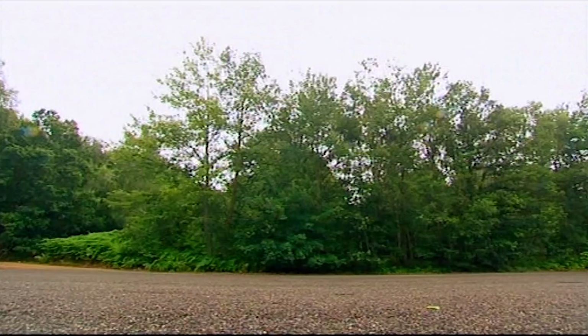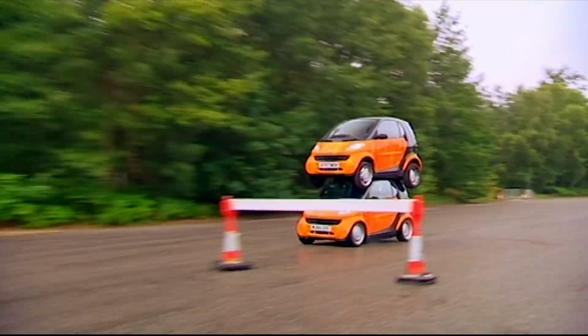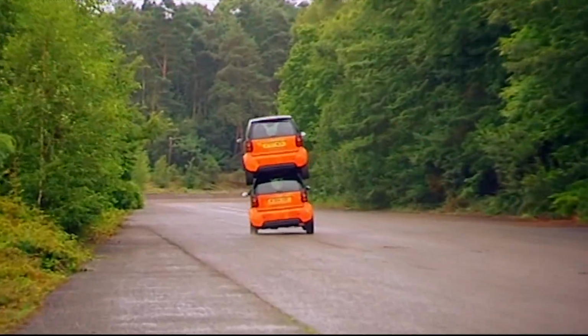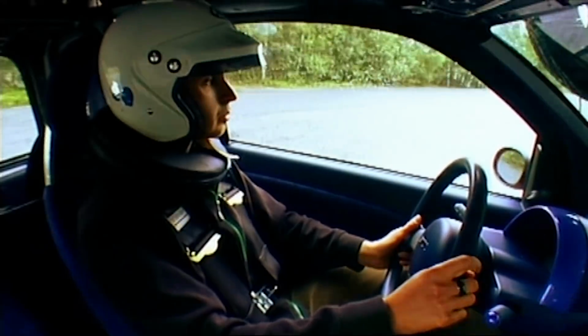Why am I doing this? Wish me luck! Here we go, here comes an elk. Incredibly, my creation took it all in its stride, sort of. So we thought we'd up the ante and go even faster.